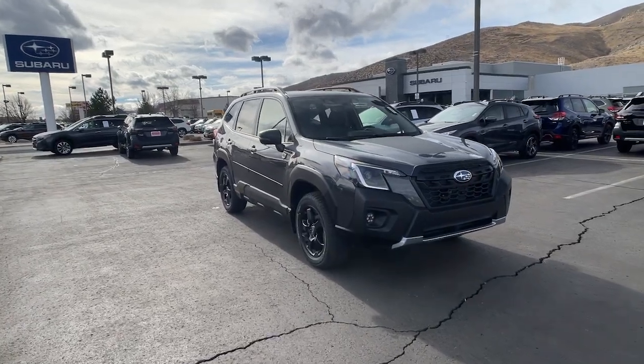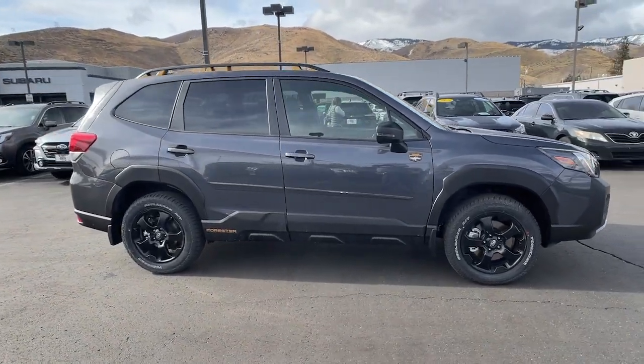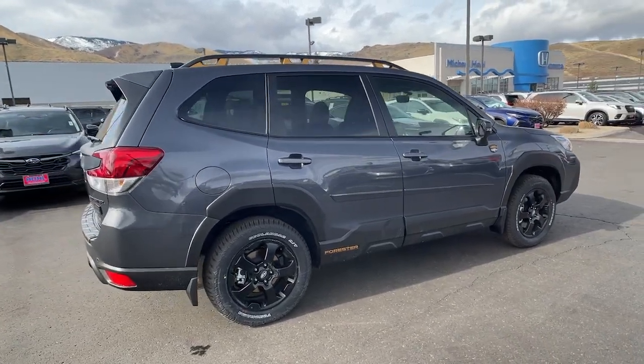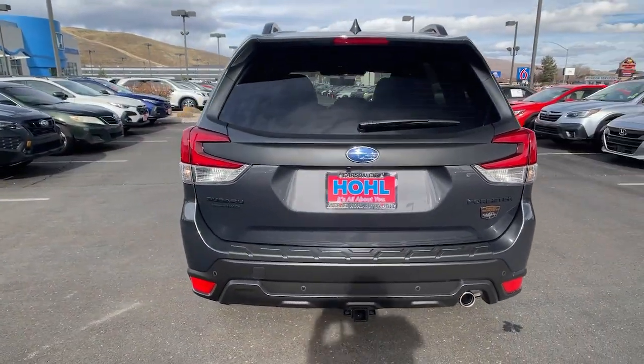This could be the car for you. The 2024 Subaru Forester. Enjoy a tour of this Subaru Forester, the compact SUV that's relaxing to drive, spacious and refined. This crossover offers desirable safety and connectivity features at a surprisingly affordable price.